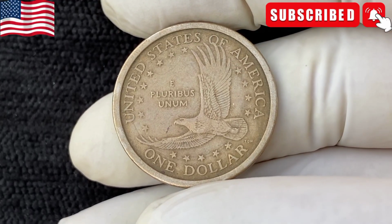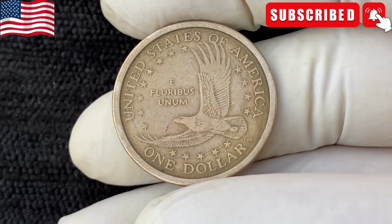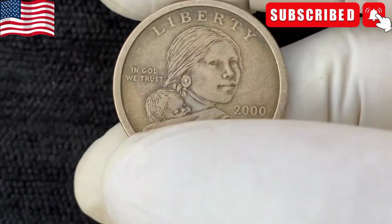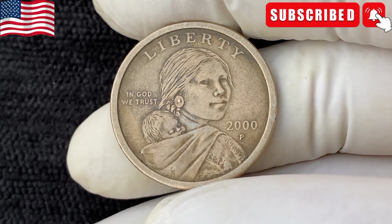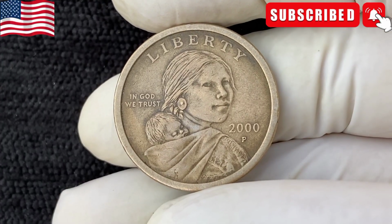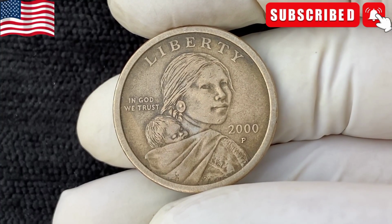As the years go by, fewer of these coins remain in pristine condition, and those that do are becoming more sought after by investors and collectors alike. So, what should you do if you think you have a 2000p presidential dollar coin in your collection? The first step is to closely examine it for any wear or damage.